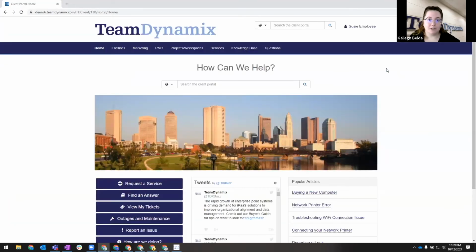Now, with the client portal in general, especially as you think about the concept of enterprise service management, being able to have multiple different service groups across your organization, facilities, marketing, human resources, IT, all in one place, the client portal should allow you to be able to do that. So you'll notice here on this unified homepage, it's saying, hey, are you needing to put in a ticket to ask for assistance? Are you needing to check to see if we have any outages or maintenance? Or maybe do you need to self-help and find that information on your own?